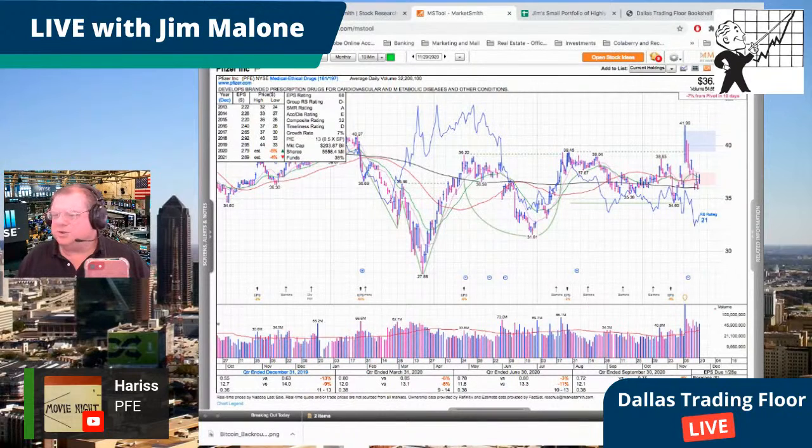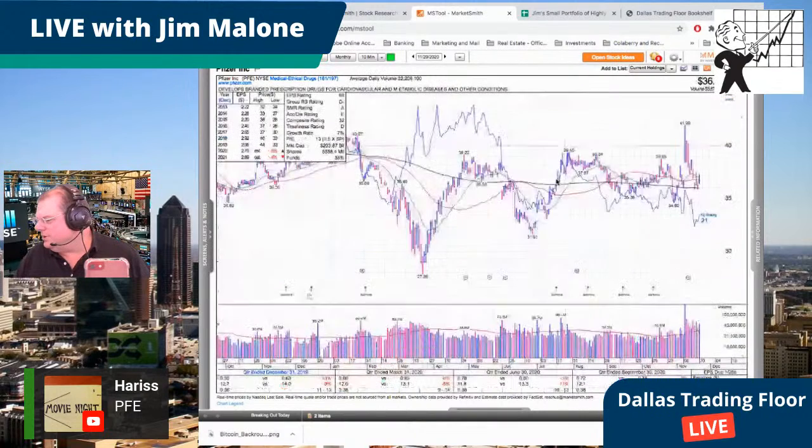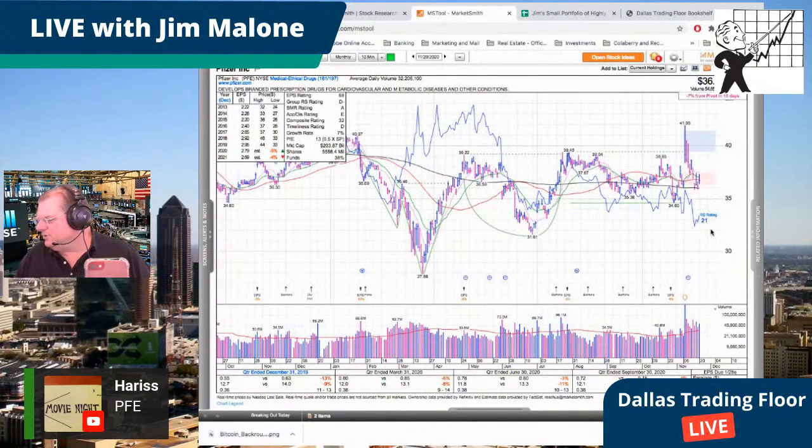First of all, let's go with the weekly chart. Okay, we still have a little bit of a downward trend on that. It did push up, but then it pulled back. Here's the thing about Pfizer. There just isn't a really good entry point on this one. It's only got a relative strength of 21.